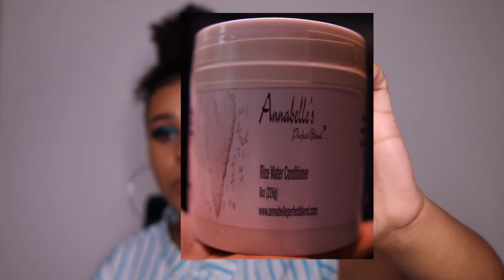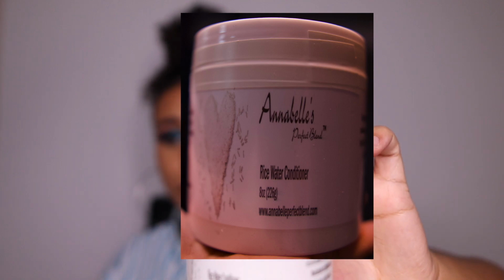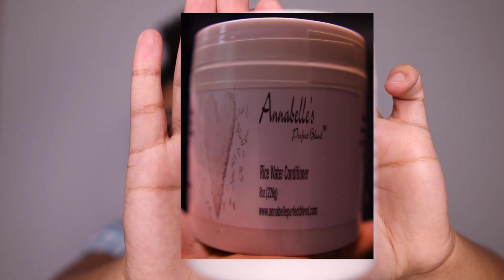I also got the rice water conditioner, and this is what it looks like. I actually purchased all these when she did her drop, and there were some discounts in there, so I'm super excited to try these. Let me take all these out so I won't just be holding them. I also got, these products look amazing, y'all.